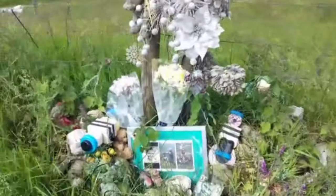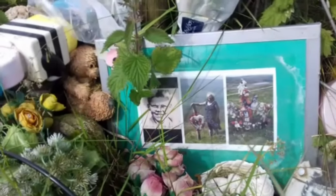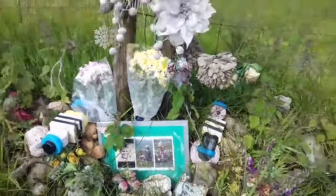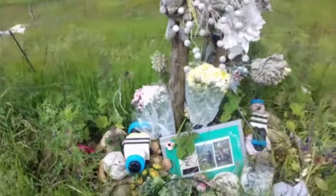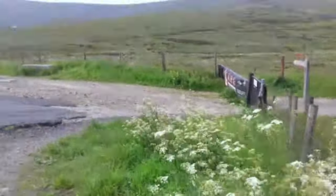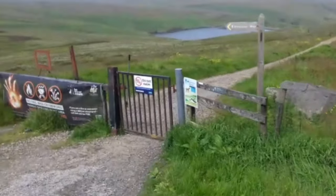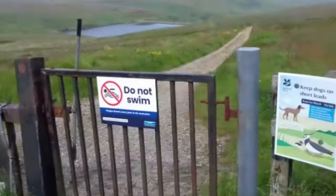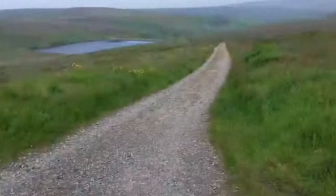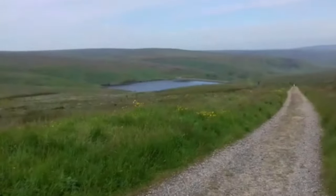Oh, I've just realised what this is. This is the memorial to Keith Bennett. I didn't know this was here, I thought this was somewhere else. Oh my goodness. Well, I'm not going to film any more of that. For those of you who don't know, Google Keith Bennett, you'll find what you need to find. He was one of the Moors murderers' victims. He was never found. Very sad.